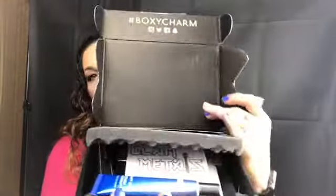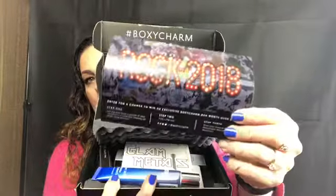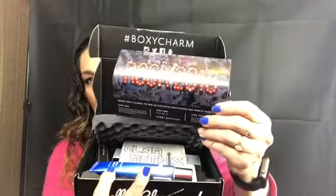So let's start with my Boxycharm. It's always a nice surprise. Boxycharm I've never been disappointed with, so always an exciting little surprise in the mail. So I opened it up. I already see Dr. Brandt, which is a great product brand. Rock 2018. Ooh, I like that.